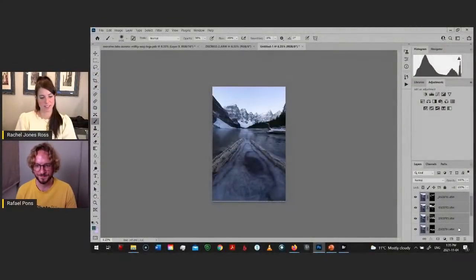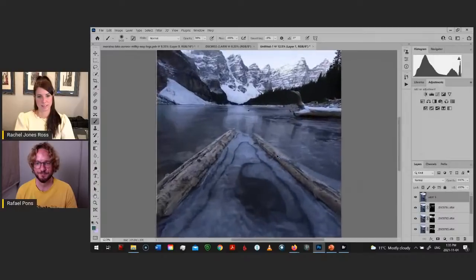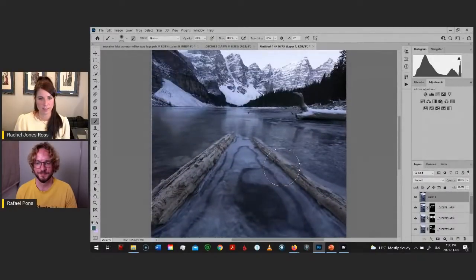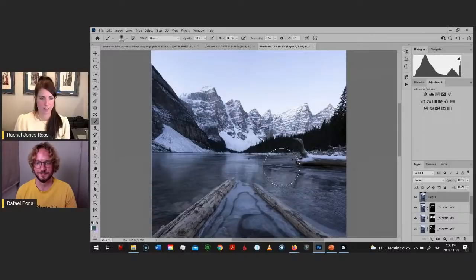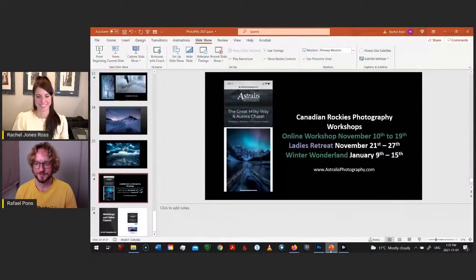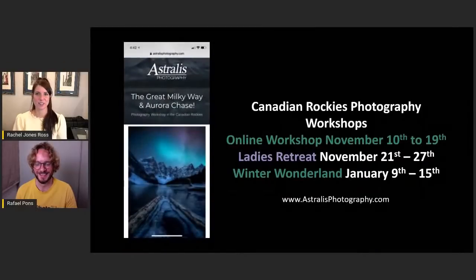Just awesome. To go back, Rachel, to that previous question, I'm just going to show you really quick here that Photoshop has completed this stacking, and you can see it's sharp all the way from the front to the back, and there's no weird wobbly edges or anything like that. It did a really good job. Yeah, fantastico. All right. Amazing. Any other questions? No, I think that's it.